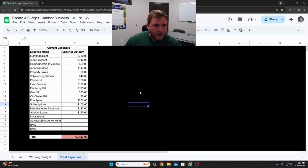So you're going to see here we've got the current expenses, name of the expense, and the expense amount. For our example here, John Johnson's renting an apartment. He actually lives there with a buddy. Their rent is $1,500, so it's a little bit steep, but they split it 50-50. So we've got $750 for the rent amount. John's got a car. Johnny here has a $442 monthly payment on his 2020 Chevy Malibu. His renter's insurance is $20 a month. His auto insurance is $117 a month for full coverage on that Malibu.